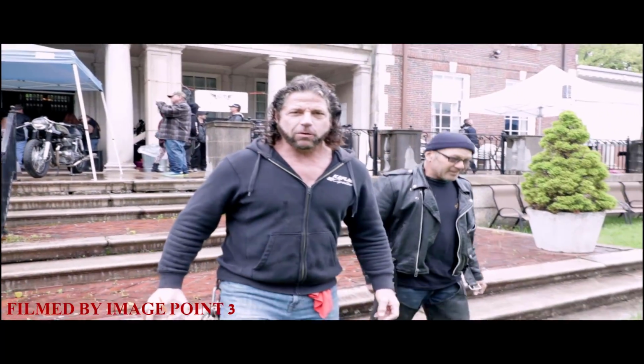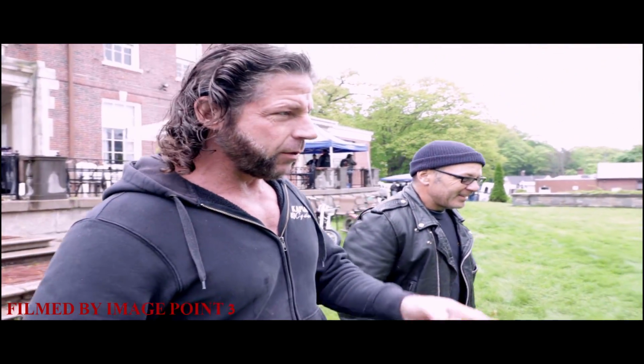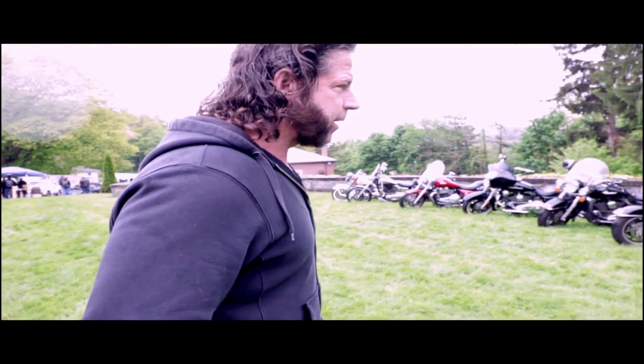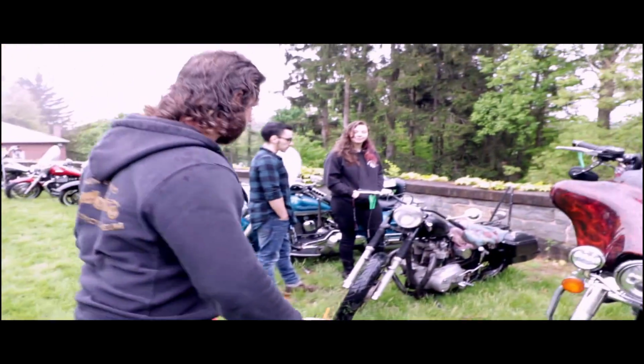So this is Billy's first ride since his big crash last year. He was in the hospital for 4 months. Was this the bike you crashed on? Yeah. So he's making a full recovery here, and obviously the bike did too. So tell us a little bit about this bike again.